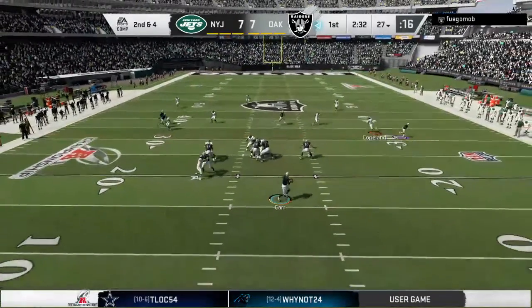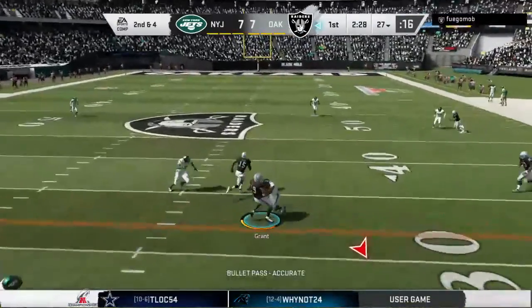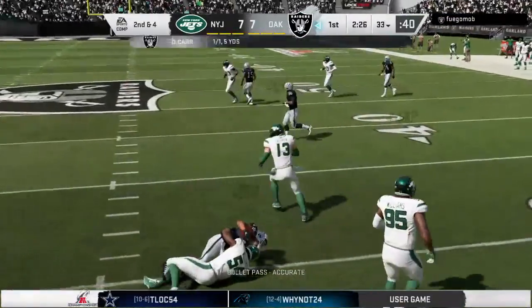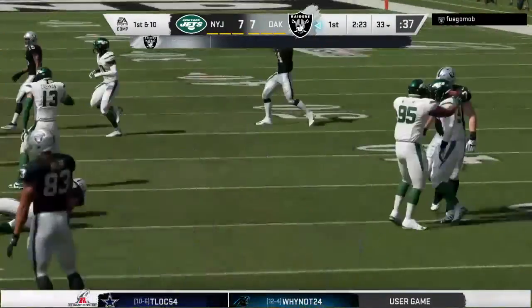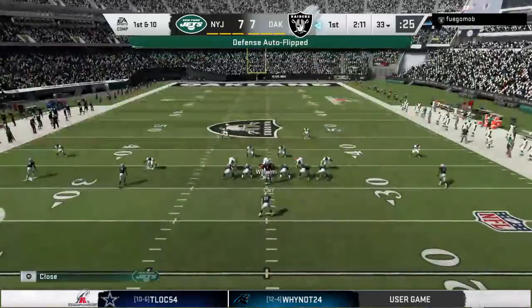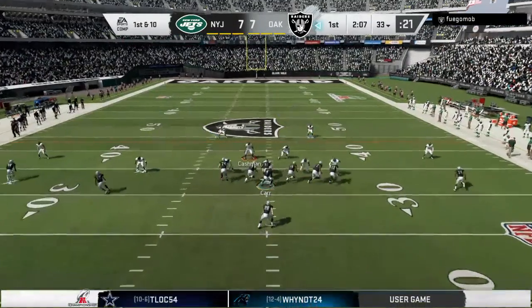To throw, it's Carr. Escaping the pressure right. The pass complete to Ryan Graham. And he'll get it up to the 33-yard line. A gain of 5, good enough for the first down. So they'll come up 1st and 10 now from the 33.